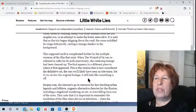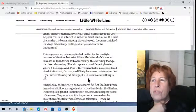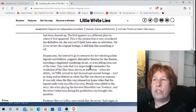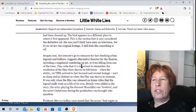This supposed myth is complicated further by multiple versions of the film that exist. When it was re-released in 1989, the confusing footage had been cleaned up. The bird appears in a different place to where it first appeared. Yet, if you review the original footage, it still feels like something's off. Alternate theories: stagehand wandering the set.